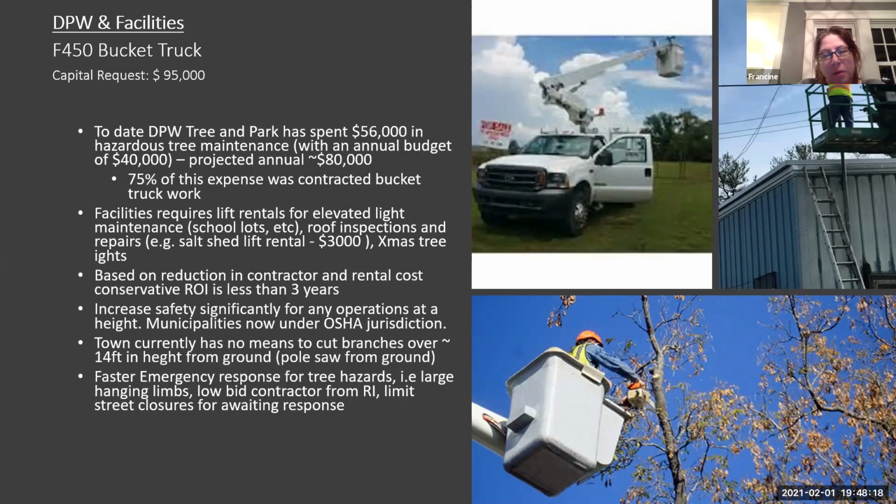So it's not a perfect solution. We'd still need tree maintenance where we need to do a full tree removal, say with the crane, where you have a crane lifting a tree off of an area. But this would take care of any tree maintenance up to 35 feet, prunings and things like that. The other thing we can't go near is power lines. There's a 10-foot radius around the power line that we can't enter by DPU law.